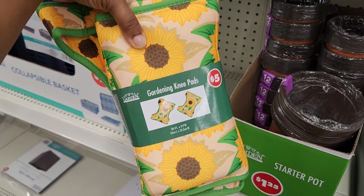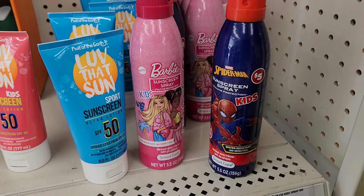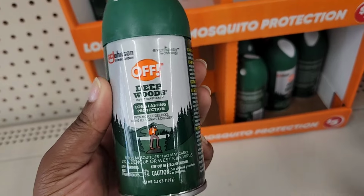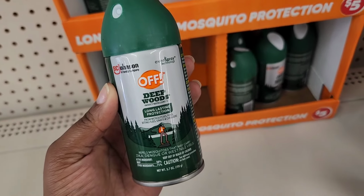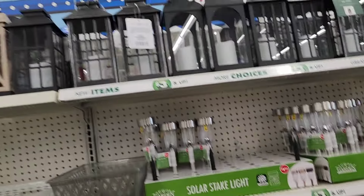And while I'm speaking about the sun, they do have sunscreen as well as this off spray, which is good for mosquitoes, ticks, and all of that. It is summertime. People are going to go camping and be more outdoors. So guys, just keep that in mind and protect yourself. I wonder how bright those solar stake lights light up, but those are only going for $1.25.